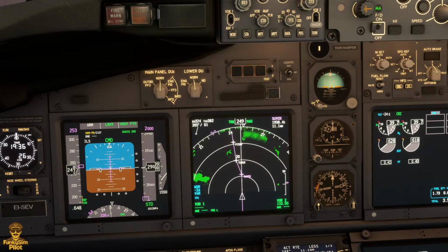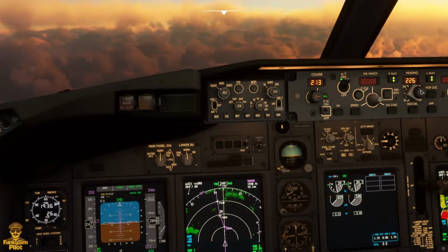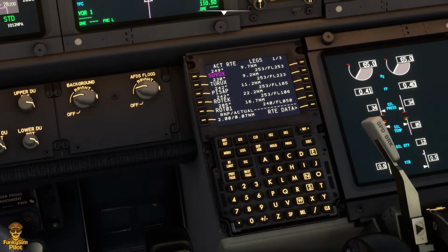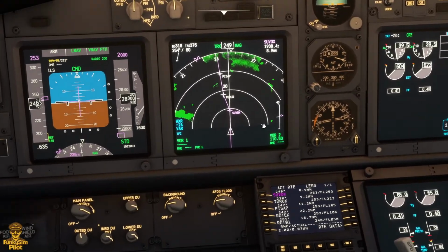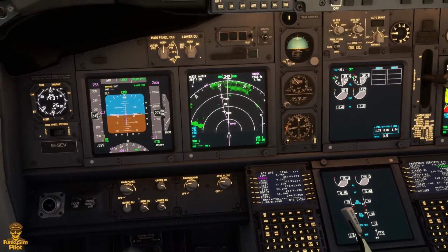So it's really easy to sort of think of these things as clouds, you know, because of their shape, I guess. But it's really not showing you clouds, it's showing you what's inside the clouds, basically. So SUVOX in 9.7 miles, speed 253, flight level 253. So our speed is okay. And there's hardly any vertical deviation, with, if anything, a little bit low. So we're just going to keep on going like this.